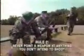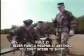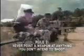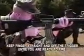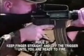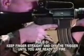Rule number 2. Never point a weapon at anything you don't intend to shoot. You must be aware of where your muzzle is pointed at all times. Rule number 3. Keep your fingers straight and off the trigger until you're ready to fire. That way you won't fire by mistake.